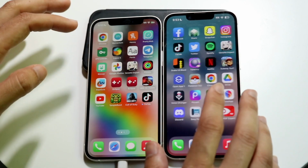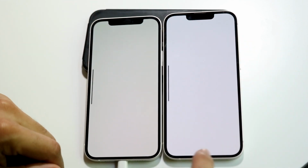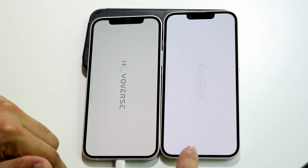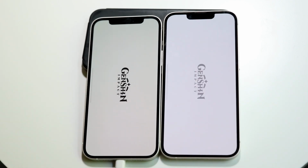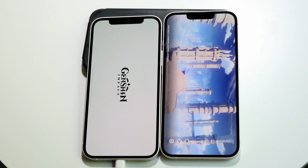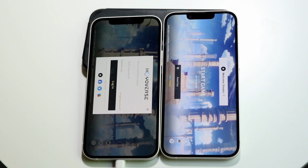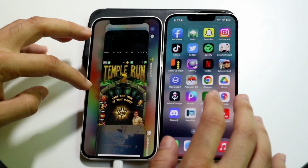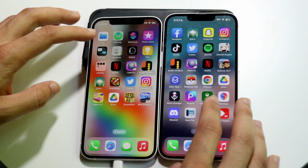Let's go and load up, we can try Genshin Impact. That's a massive game. 3, 2, 1. Now I think I loaded up Genshin Impact earlier on the iPhone 14, so there's a chance it's faster here because of that. It's not way faster, but it is noticeably faster, so maybe that doesn't have too much to do with it. And you can see the iPhone 14 did end up getting into it quite a bit faster than the iPhone 12. So that's a little thing to keep in mind for those specific devices. Now we do have some other ones, so let's go and see what other ones we have.